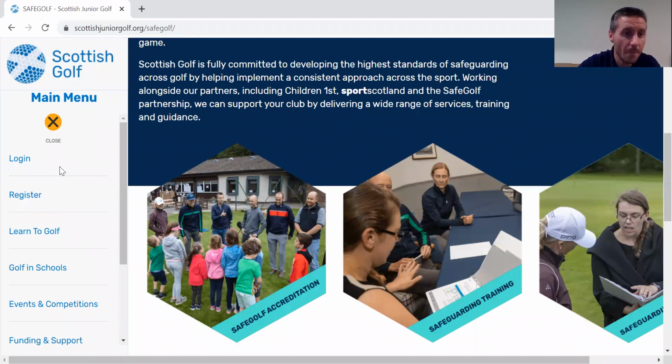If I go to the top of the menu, you can see I've got the login and the registration buttons. So if you're visiting the site for the first time in your club, you can register an account for your club, and that'll be done through the main junior contact, your junior organizer convener. And once you register for an account as a club, you can then apply for the funding, register for the events, and access programs such as Safe Golf and Learn to Golf. If you're a club that's delivering Learn to Golf, your coaches and parents can also access that and register. Again, coaches will be able to get some of the resources and tools. And again, safeguarding officers can also register to access the club's Safe Golf accreditation.